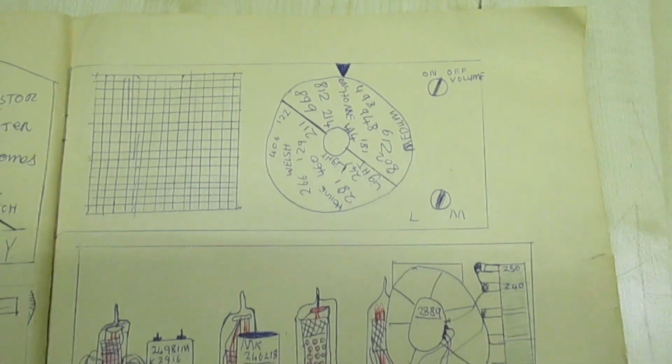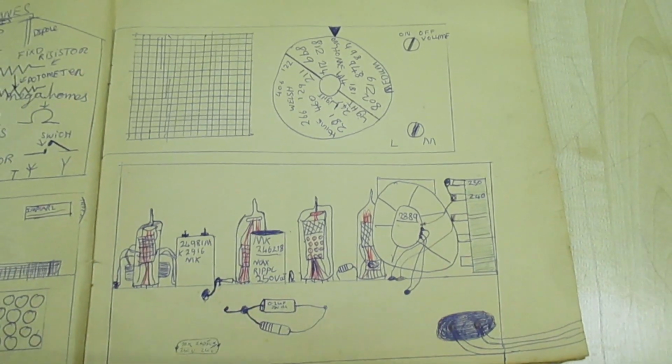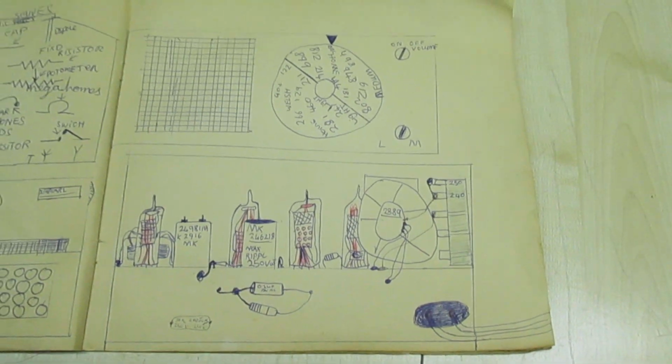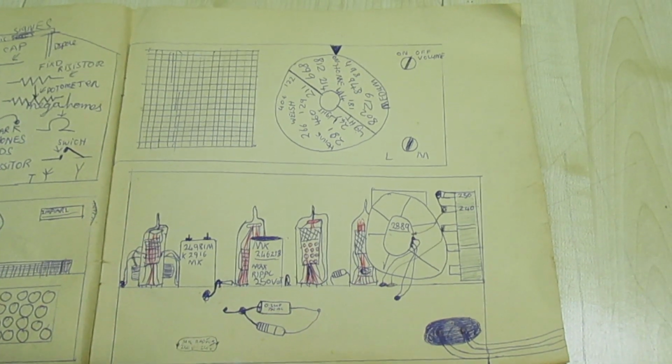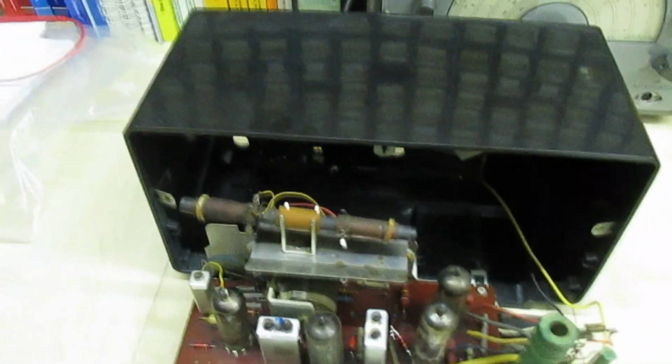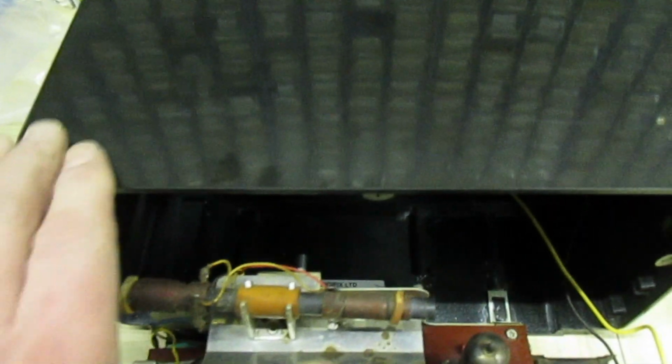So that's my story. Let's just take a look now at the journey through restoration, and we'll see where we end up. So here's the progress so far. I've cleaned all the case up, make sure there's no cracks in it.